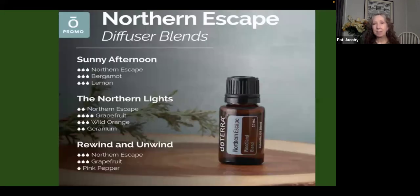Next, we'll talk about some of these diffuser blends. You can take 2 drops of Northern Escape, 2 drops of bergamot. Bergamot is like a citrusy aroma. It's from citrus. And then your lemon, and you put them in your diffuser with however much water your diffuser calls for. Absolutely wonderful. We also have the blend called Northern Lights: grapefruit, wild orange, and geranium. Geranium is known as the poor man's rose. So this is a wonderful aroma.